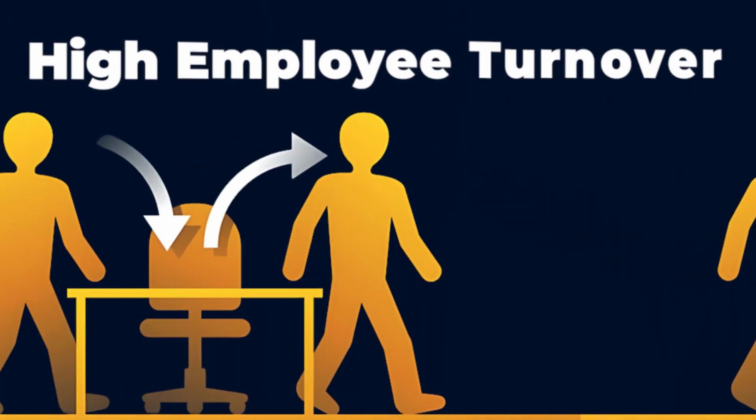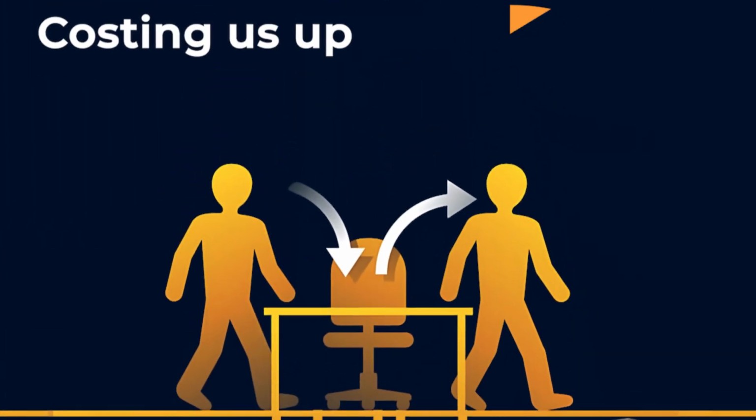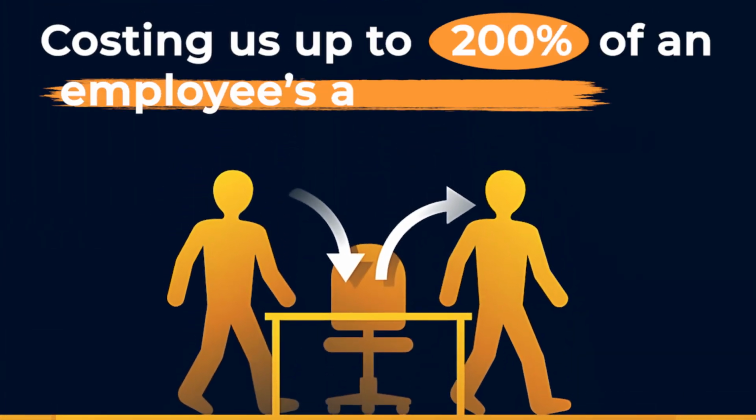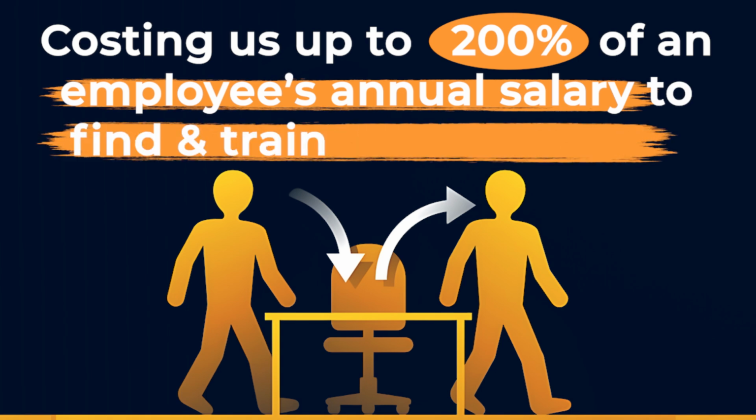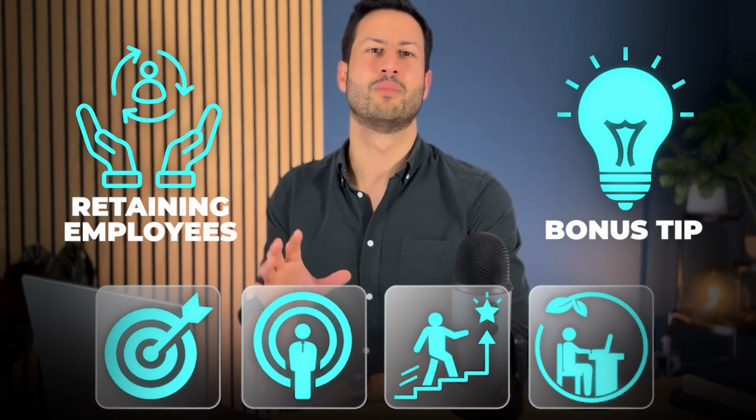High employee turnover can be devastating for our businesses, costing us up to 200% of an employee's annual salary to find and train a replacement. But today we're going to tackle this issue head on with 4 actionable strategies for retaining your employees, plus a bonus tip that can totally transform your workplace. So let's explore the GROW model adapted for optimal employee retention.